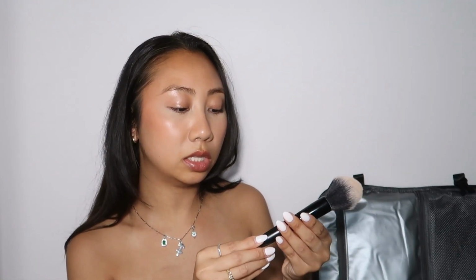Final one is the pointed powder brush, and this one I actually do use for powder. This one is a lot fluffier than the other powder blurring brush. I typically use this to set my concealer and under my jaw. I have another Clinique item here. This is the Moisture Surge 100-hour auto replenishing hydrator. As you can tell, there's like little to nothing left in this. Again, I'm just bringing this with the intention of finishing it.